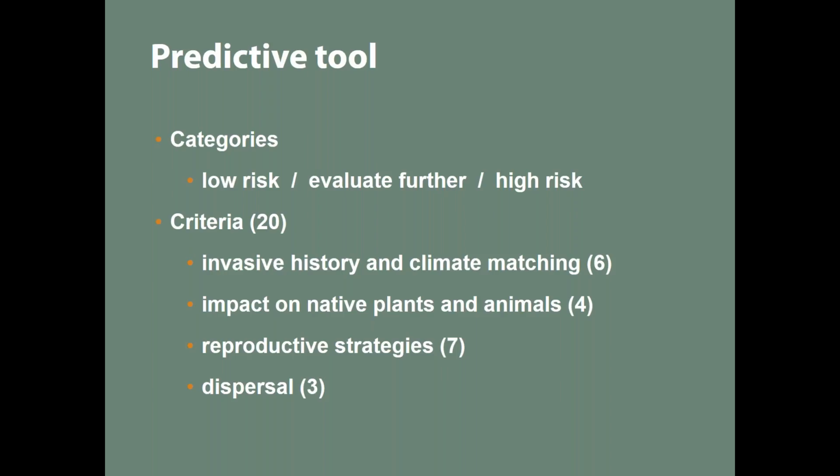And it's a great tool because it's based on work that was done previously in Australia, and it's been scientifically tested. They have looked at how it works for known invasive plants and whether it predicts correctly. So it's a great tool, and we used it on our plants, and we found it to be pretty helpful.